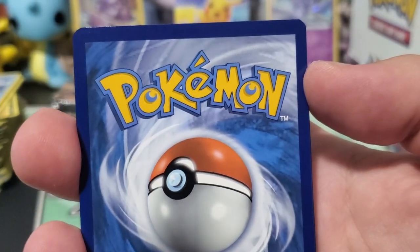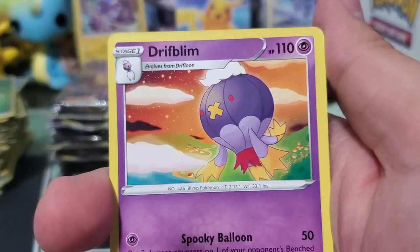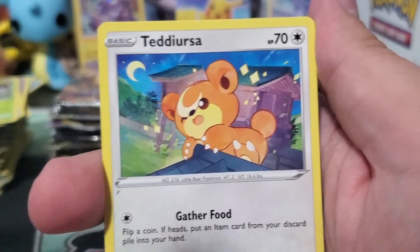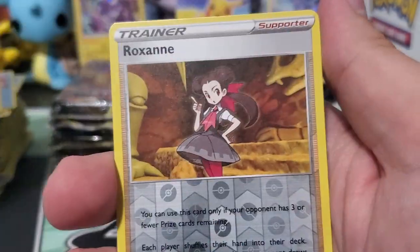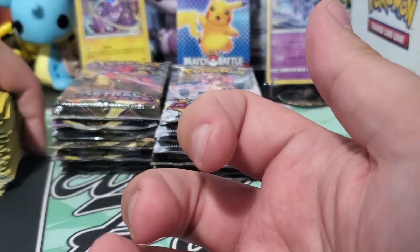Okay, let's go Lightning. Green. Lightning in a bottle. She pulled it. She pulled a Drifloom in a bottle. I killed it. Teddy Ursa making love to that rooftop. He did it. We got a Basculin. We got a Roxanne. We got an Ursa Luna dancing. Do you like that?